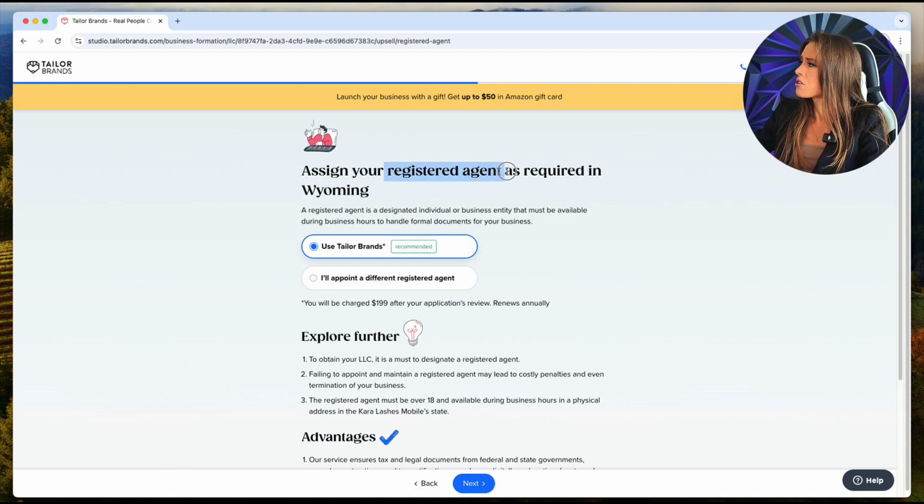And as far as being a registered agent, I know it sounds like it's something crazy, but essentially it's where you're getting your mail about your LLC. So don't stress about it too much.